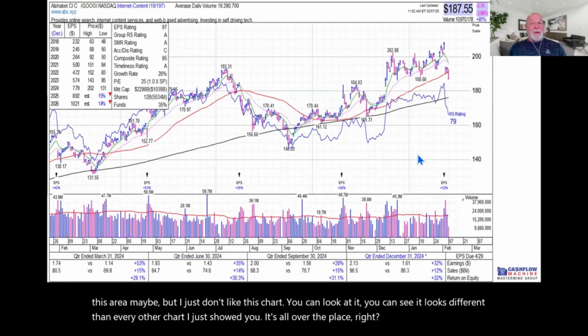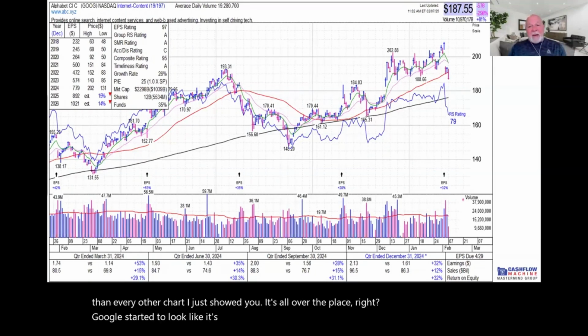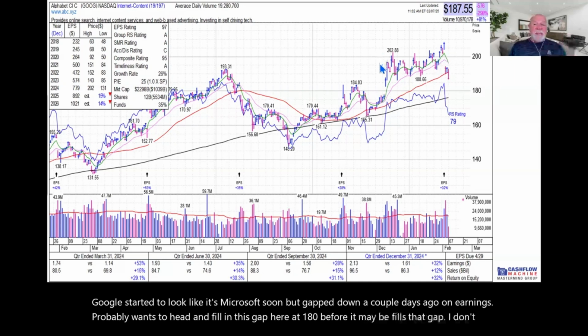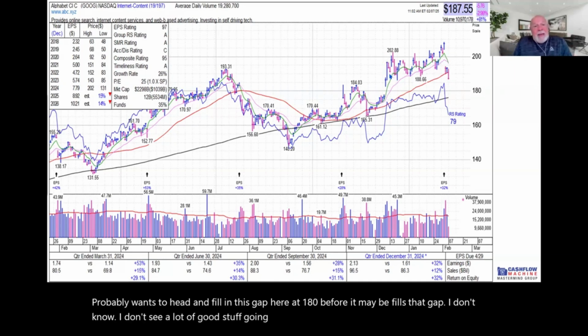Google's starting to look like Microsoft soon, but gap down a couple days ago on earnings. Probably wants to head and fill in this gap here at 180 before it maybe fills that gap. I don't know. I don't see a lot of good stuff going on with Alpha, but I don't see a lot of bad stuff going on with it either.